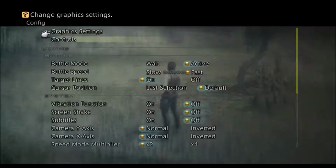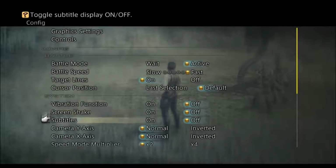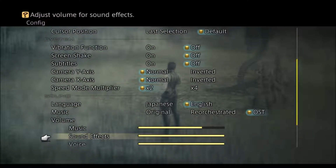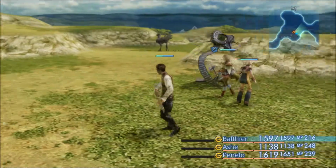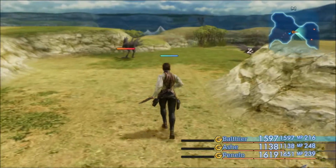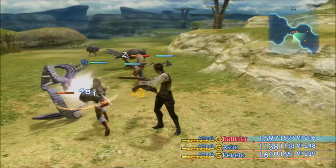By the way, I'm going to turn down the volume a little bit and turn on controls on Zodiac Age. I've been streaming this game a little bit, and it seems like you guys are even liking that, so that's good. I probably will continue to stream Zodiac Age, my favorite game. Well, Final Fantasy 12 is. There's a couple of things about Zodiac Age, but that's not the point.